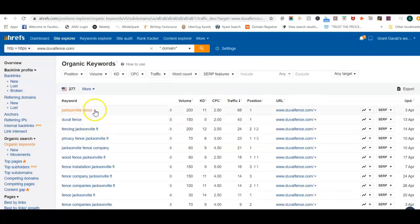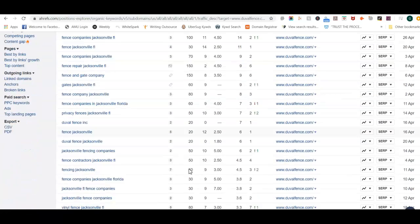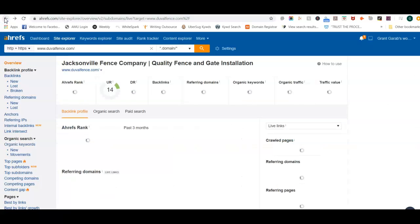All right, so he's ranking for Jacksonville fence. He's in the number 1 position. There's 200 people searching for it. He's got 68 people alone going to his website. So even if you were to rank for just this keyword in the number 1 position, I mean, your customer base would grow huge with 68 new people calling you every single month. And then you add all of these other ones that we're able to go after as well. So these are some good ideas on what you're able to go after, because this is what the number 1 person is actually going after. Let's go back real fast.